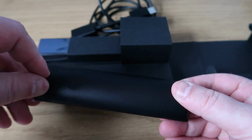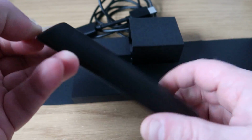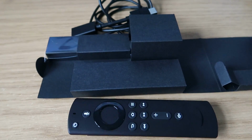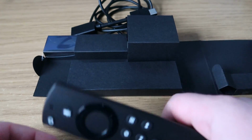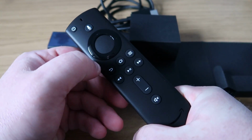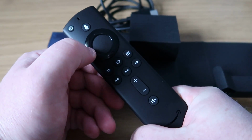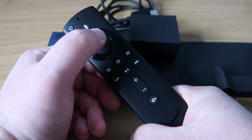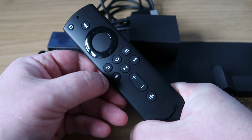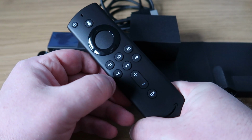And then we will just peel this lovely bit of plastic off the IR blaster on the top. So we've got the remote, so we'll have a quick look at those buttons. So we've got power, we've got the voice button, that's the real selling point of these. We've got the navigational dial, not really a dial, it doesn't move, but you can press left, right, up, down, etc. And then the middle button is to select. We've got back, home, burger as they're affectionately known, or function, or start button, whatever you want to call it.